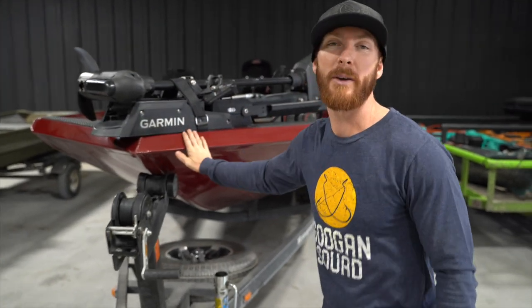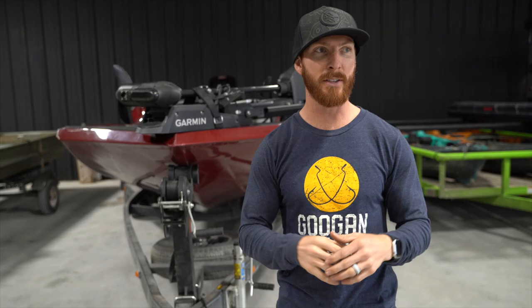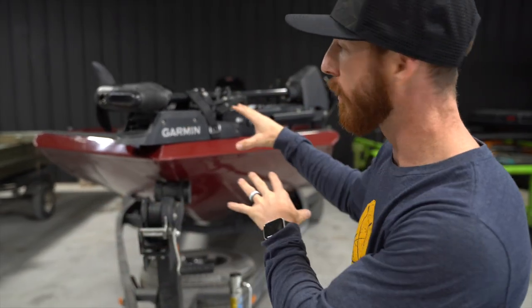So what do? We picked up a Ranger RT-188P after doing some shopping. An aluminum boat, it was under $30,000. The life was so big. This was a great platform for us to get for our first boat. We got it kind of bare bones, knowing that we wanted to do some Garmin electronic upgrades in the future.